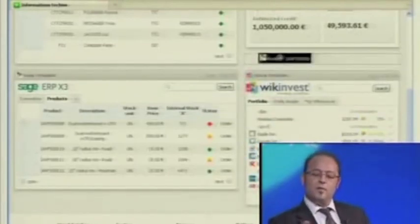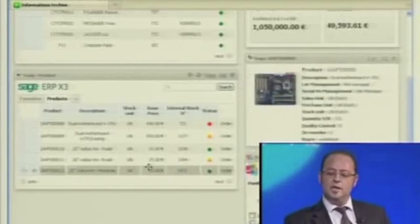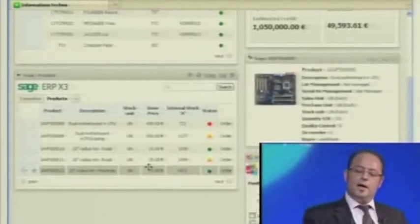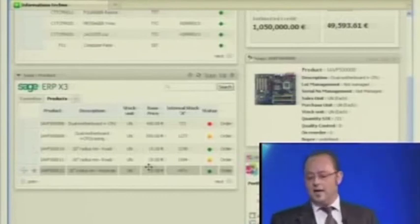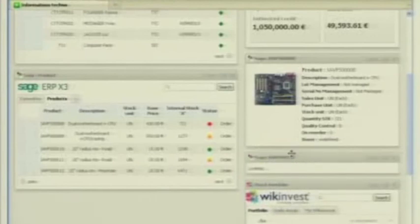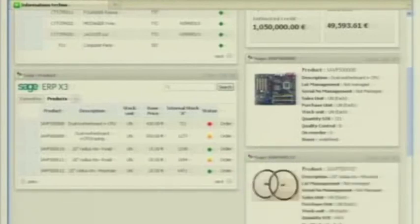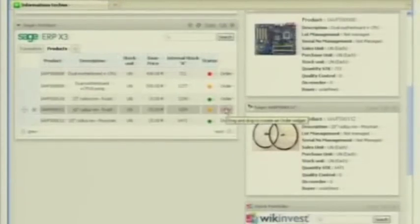But if you drag and drop on one product, it will also create on the fly a new widget with product details. So what do you think? And if you have a picture of it, it would show as well. Now I'm going to pull a second product out of the widget and create another one. So I'm sure you start to understand where we're going.